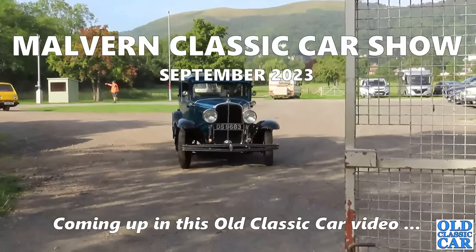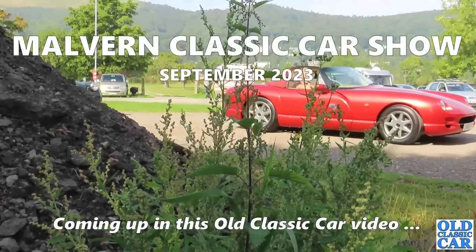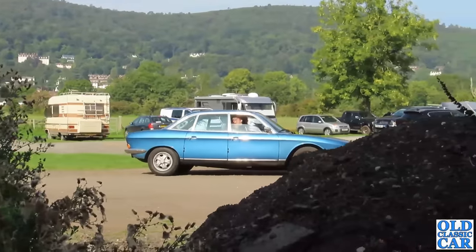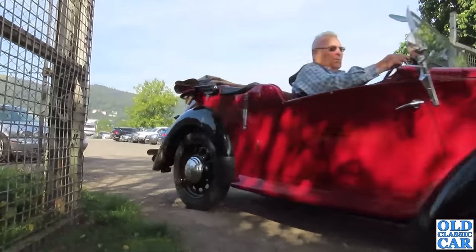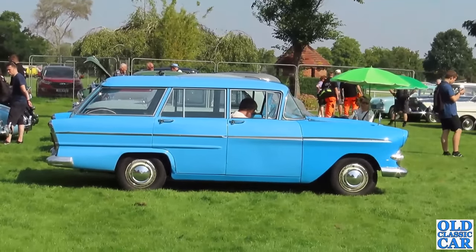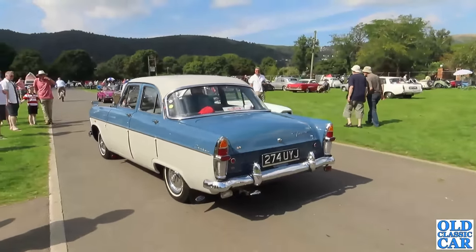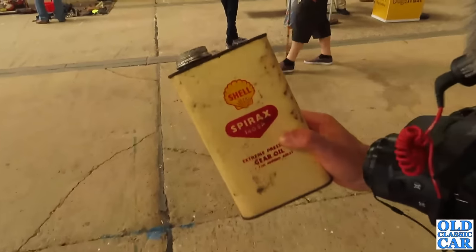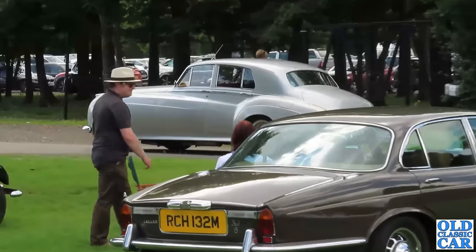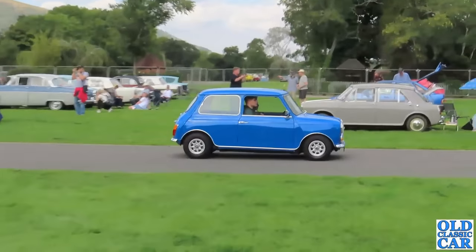Now we've got something pre-war and American here. NSU RO80. There's a lovely F-Type Victor estate over there. I think we'll have to have a closer look at that one in a bit. Here is that Lancia Appia. Shell Spirax 140 EP gear oil tin. All the minis that are in the park here today.